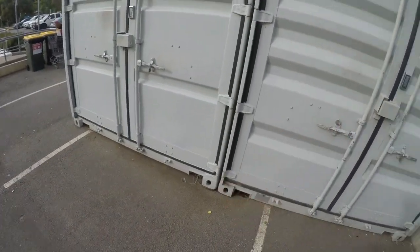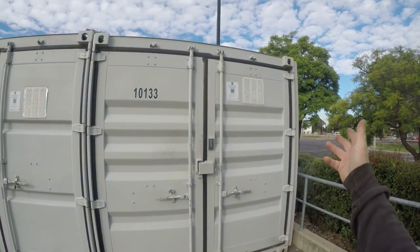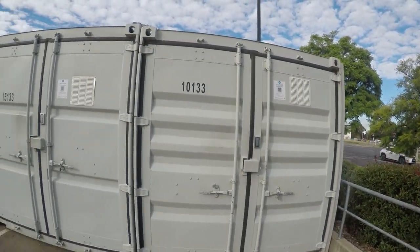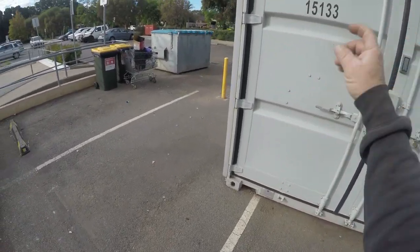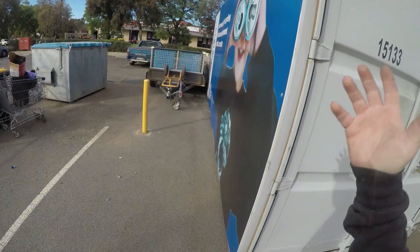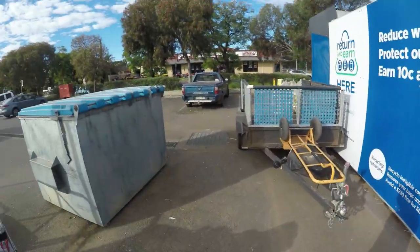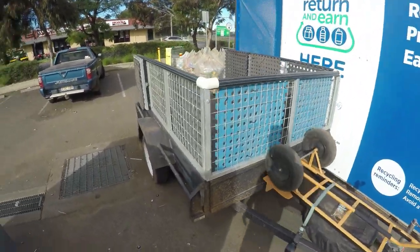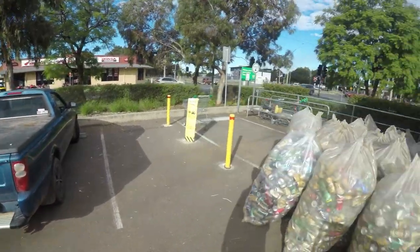On both of them, they're this size. You can see they're only shipping containers, but that's what they've done. They've made them into the machines that we can put our cans and bottles and glass through, all the cartons. So yeah, handy little thing. But anyway, I'm going to sit out here and wait for them to be empty. Day four, mate. I'm going to sit here and wait.